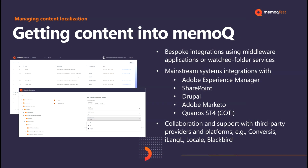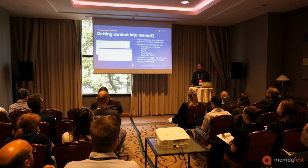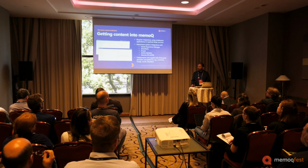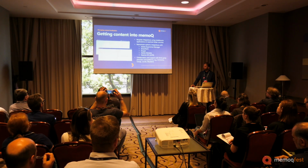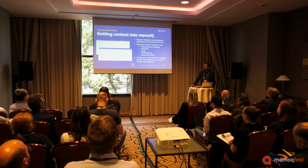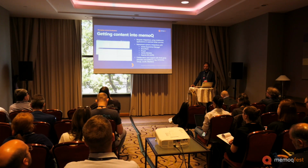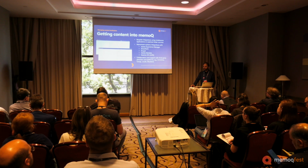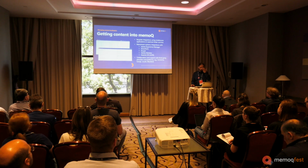Other solutions that we provide are the connectors. We've been working hard in the last few years to increase the number of connectors that we offer. And one that is probably the most challenging was the Adobe Experience Manager connection. We currently support both the on-prem version of Adobe Experience Manager and the cloud, so as a service version. And you can use this with both a memoQ Web Services API or CMS API.